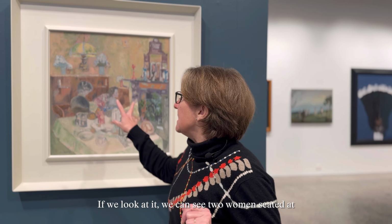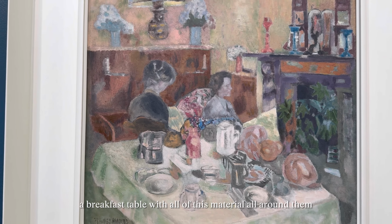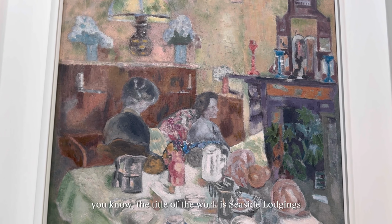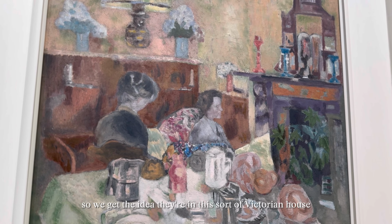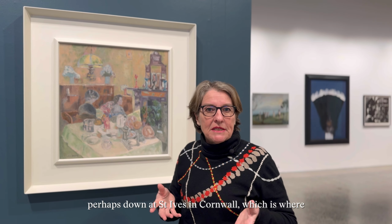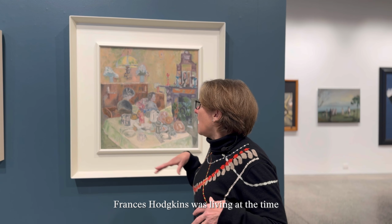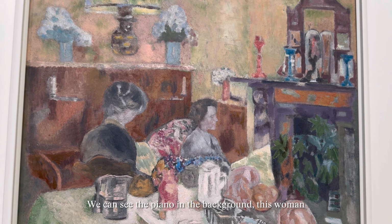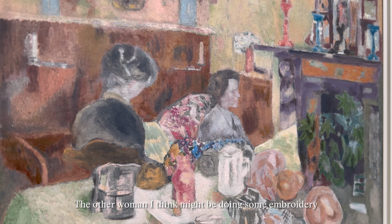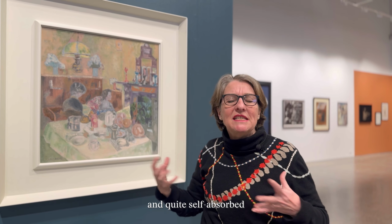If we look at it, we can see two women seated at a breakfast table with all of this material around them. But in the background are all these clues to where they are, and the title of the work is Seaside Lodgings. So we get the idea they're in this Victorian house, on holiday together, perhaps down at St Ives in Cornwall, which is where Frances Hodgkins was living at the time. We can see the piano in the background. This woman is reading a newspaper, perhaps the morning newspaper. The other woman, I think, might be doing some embroidery, or she's anyway busy, seated and quite self-absorbed.